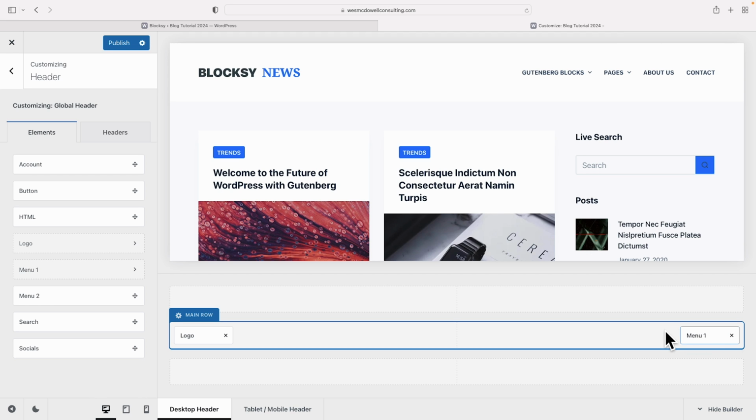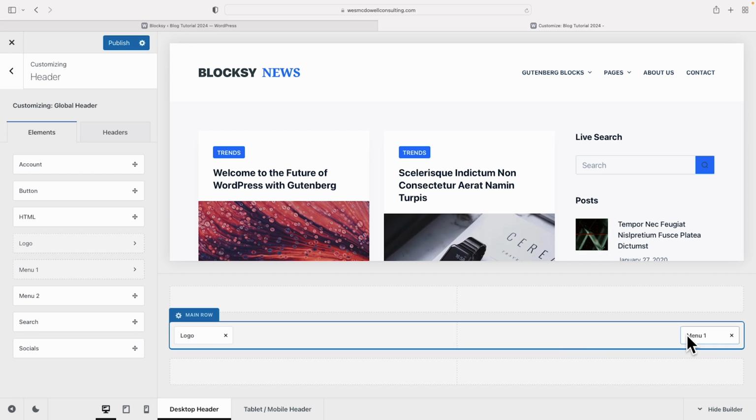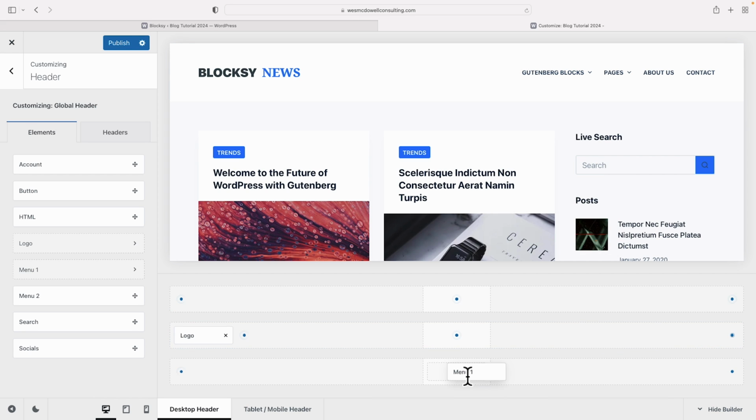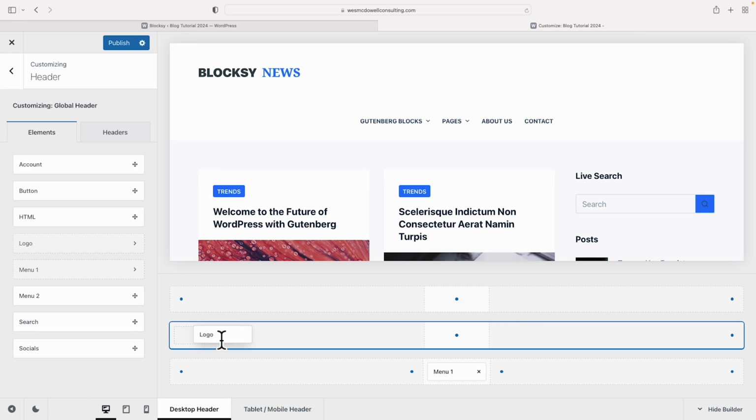Let's say we wanted to have the logo centered with the menu centered underneath it. So how would we do that? Well, the first thing we need to do is I'm going to move the menu down here into the middle column. And I'm going to do the same with the logo right here. I'm going to drag that into the middle column, which looks like it's only 2, but then once you start dragging things, a 3rd column opens up in the middle there magically for you.